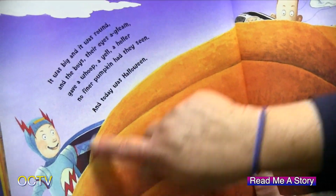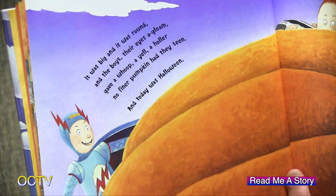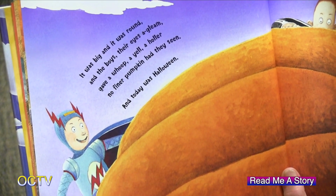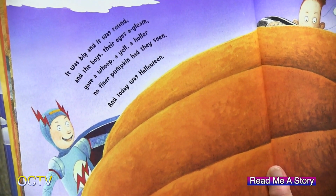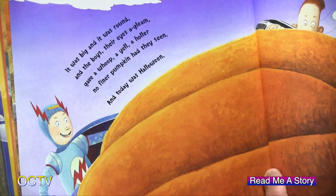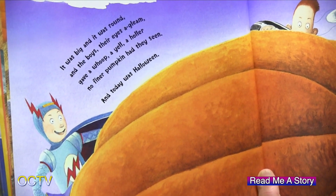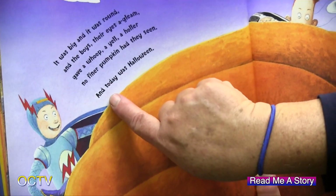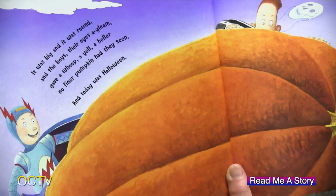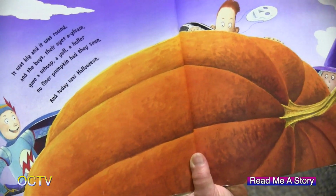Holy mackerel! Look at the size of this pumpkin. It was big, and it was round, and the boys, their eyes agleam, made a whoop and a yell and a holler. No finer pumpkin had they seen. They were pretty excited. And it says, and today was Halloween. This little girl's dressed up like a witch.